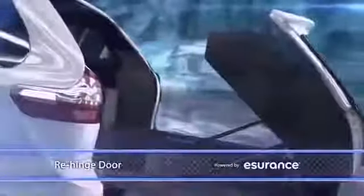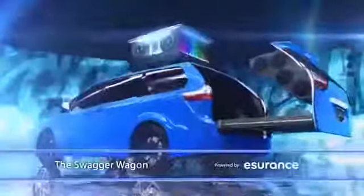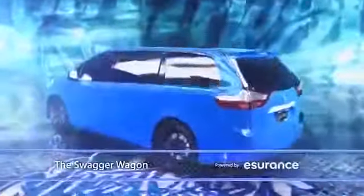For the back, we're gonna remove the door and rehinge it to slide out. Then we'll fabricate a DJ table that will house the Sirius XM Onyx unit so the music won't stop just because the DJ's gone. The van will be coated in a sick BSF blue and new 22-inch Giovanna wheels wrapped in Continental tires will finish off this swagger wagon. So turn up the music because it's time to get this party started.